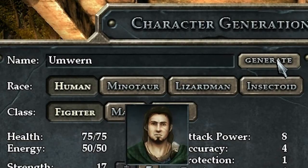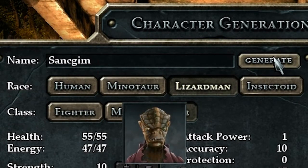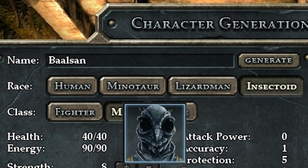And of course, the last thing with character creation that I like to do is choosing the name. Now, I've never been very good with that, but this gives you a random generator, so I just keep clicking the button until I find names that I like. Umward? Vadok? Yeah, he looks like a Sankin. Belson? That's almost Balzan, so we'll go with it.